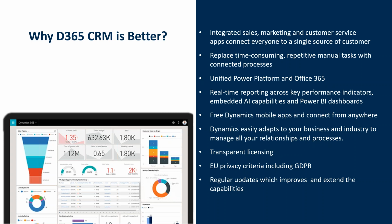The CRM system follows the global data protection policy as well. So with all these functionalities and many more, with artificial intelligence, insights, real-time notifications, and many more, Dynamics 365 CRM is much better when we compare it to other systems in the market.